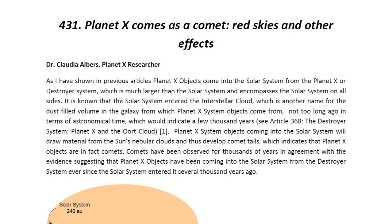Now, as I have shown in previous articles, Planet X objects come into the solar system from the Planet X or destroyer system, which is much larger than the solar system and encompasses the solar system on all sides. It is known that the solar system entered the interstellar cloud, which is another name for the dust-filled volume in the galaxy from which Planet X system objects come from, not too long ago in terms of astronomical time, which would indicate a few thousand years. And you may look at Article 368 entitled The Destroyer System, Planet X and the Ward Cloud for more details on that.